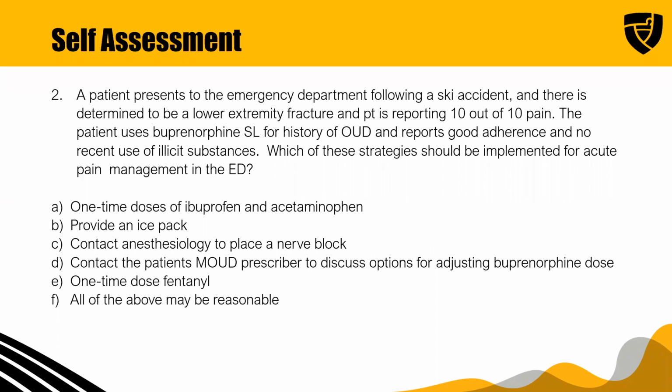If this patient is taking buprenorphine once a day, we may take this dose and spread the same dose out over the entire 24-hour period. And so instead of, let's say, 16 milligrams per day, we can separate that out into a 16 milligram total daily dose over 3 administrations.